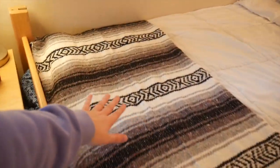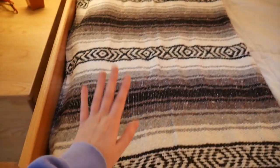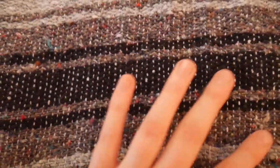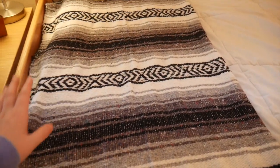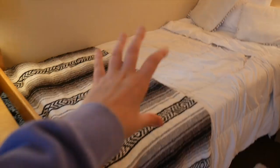The little hippie town I went to that I love, Yellow Springs, Ohio, a man was selling these. It's super warm, they had them in a ton of different colors. I just got the black and white because they have little colors mixed in everywhere. My roommates call it a drug rug, but I think it's pretty and it just keeps me warm if I need something. I usually use blankets I keep under the bed though. This is more of just a pop of color on the bed because everything else is white.